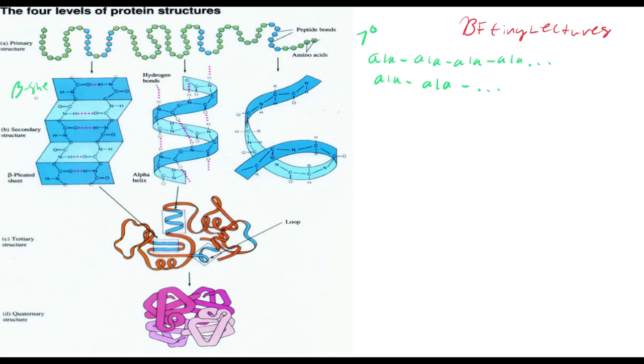And we'll talk about beta sheets in a few minutes, okay? And essentially, that's just a collection of polypeptide chains. Right? The same thing for alpha helix, okay? Alpha helixes are just a collection of linear protein chains, okay? So there you go. If you want to get into the specifics, you can say that for secondary, it's a 3D shape, okay? Of the peptide backbone.